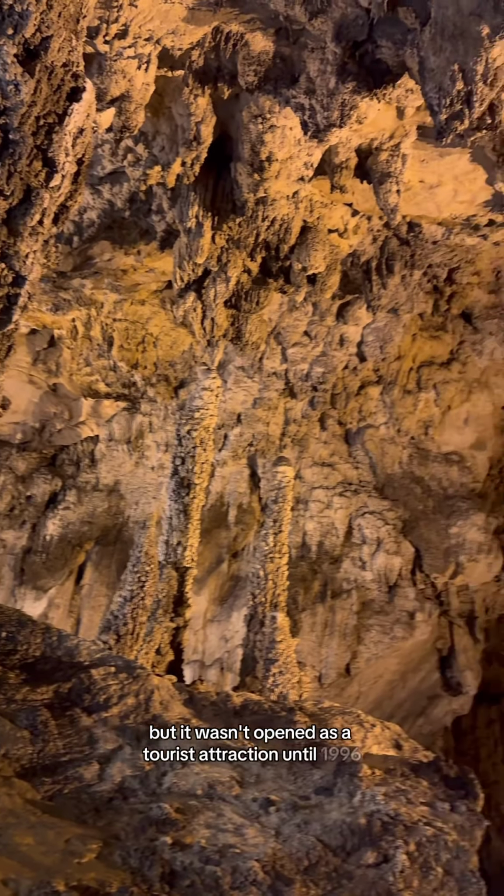There are so many cool rock formations here, like this lotus flower rock. It is definitely the best cave we've seen in Vietnam. It even has a rock known as its own silver Christmas tree.